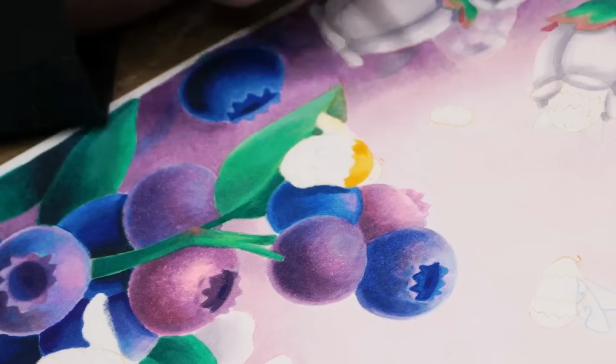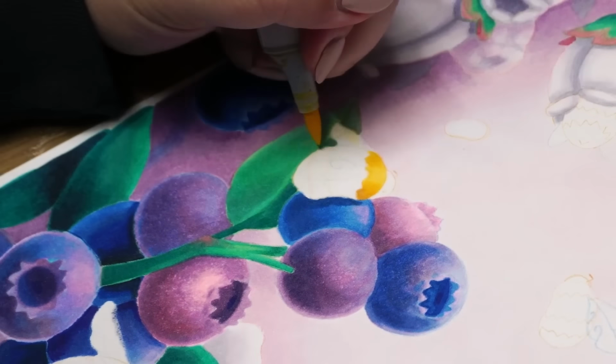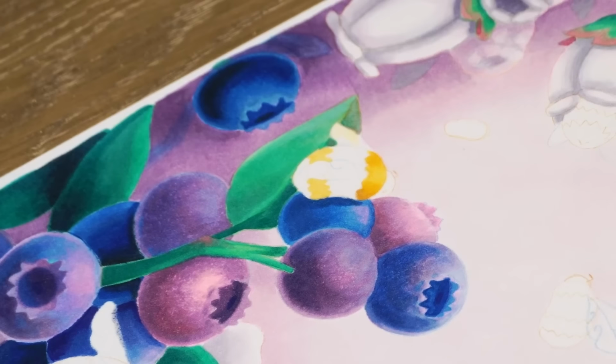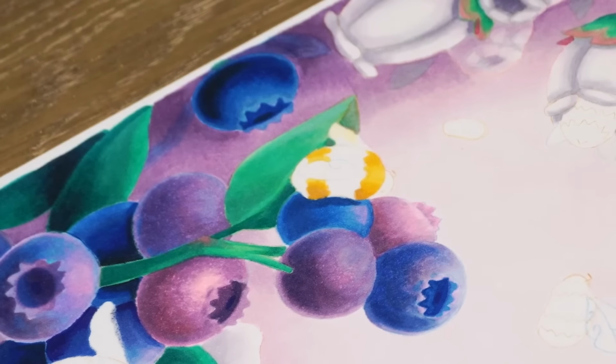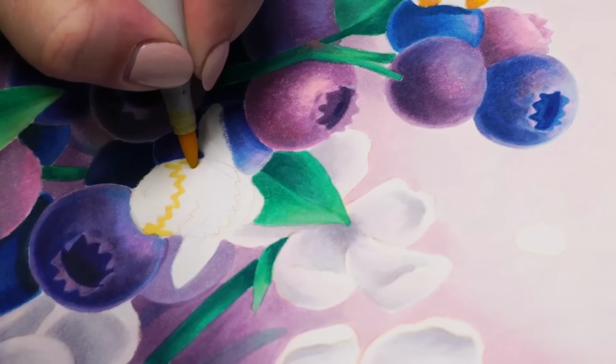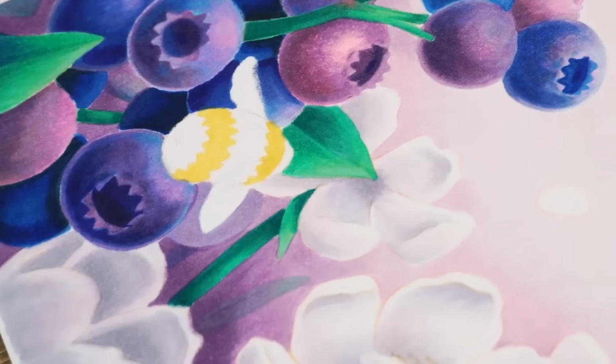And now we're going into some yellows. But I didn't want to do a cool tone yellow, like a greenish yellow. No, we're going with a nice warm yellow. And I even used pink in the shadows on the bee because during my testing, I realized that's what I like better. Praise the testing.